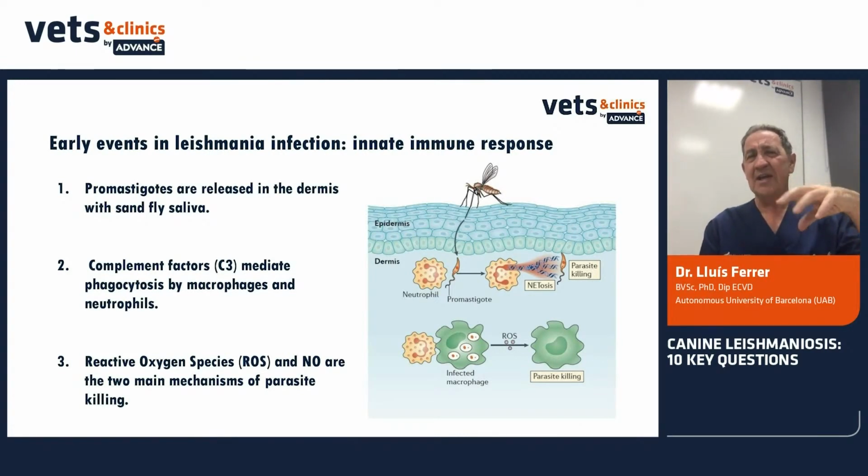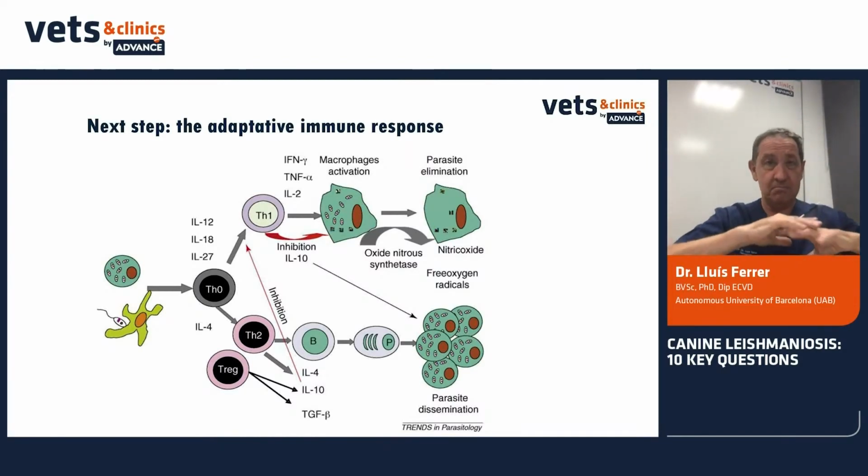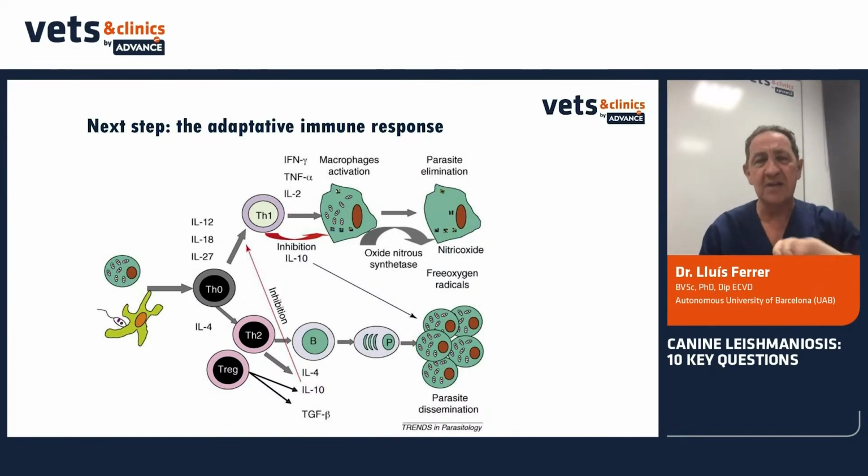If this is not enough to control the infection, then the infection persists, and then we have what we call the adaptive immune response. Many mammals combine an innate immune response, a basic attack with neutrophils, macrophages, and other cell types, with a more specific adaptive immune response. In this case, we induce the production of specific T cells that activate macrophages and control the infection.